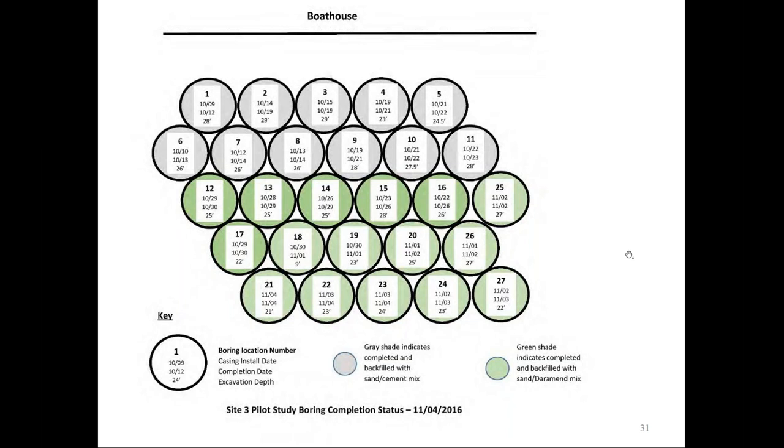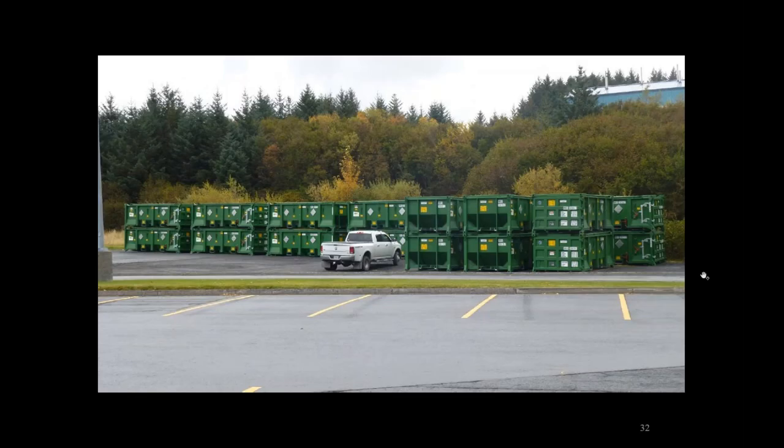So not all of the borings, the casings, got filled with the amendment. We had some concerns about the footer, the foundation on the boathouse. So this is just kind of showing the outline of the various spots we drove the casing. But the two rows closest to the boathouse, instead of getting the Duramed amendments, we did a controlled density fill. This essentially added cement to the sand to make a kind of a very weak concrete mixture. The intent was to avoid settling.